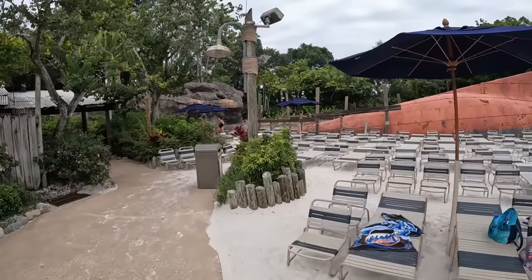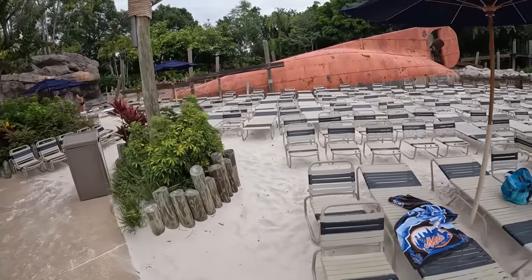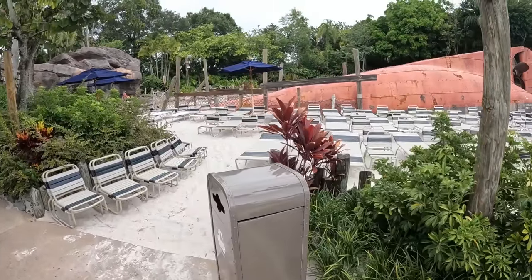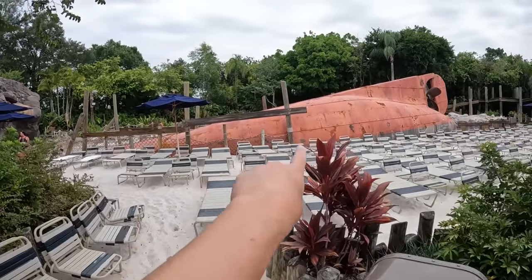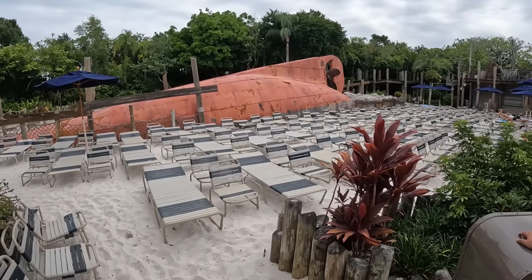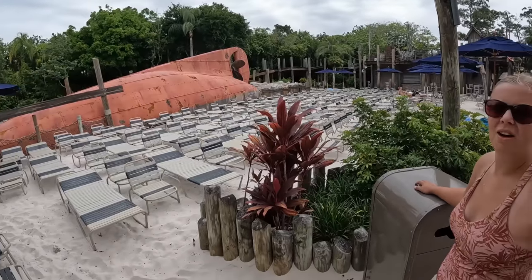So yeah, back when I first visited in 2014, this was a pool right here, and this was the edge of it. They obviously filled it in and just put sand in. I mean, you wouldn't know now, but of course, this big feature, the submarine, was there in the middle, and literally you could snorkel in here with sharks and stingrays and all that kind of stuff.